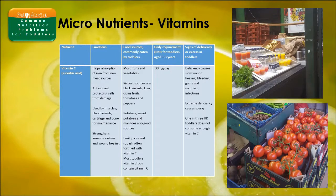Vitamin C, or ascorbic acid, is used for a wide range of important roles around the body. It helps wounds heal, helps the body to absorb iron, and as well as preventing the body cells from damage. Vitamin C is known as an antioxidant vitamin. This means it's protective. It's found in fruits and vegetables. It's soluble in water, which is why it's important not to cook vegetables for too long or leave them standing in water for long periods before cooking.